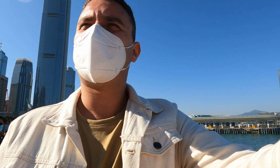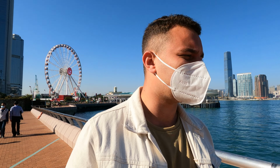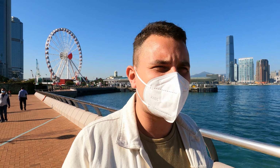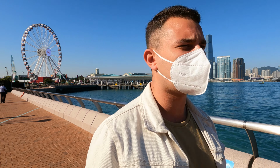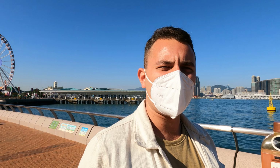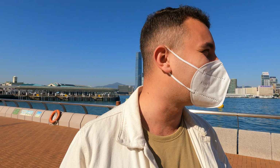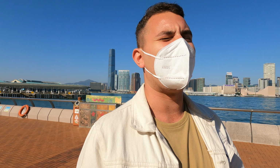Isn't that just beautiful, guys? Isn't that beautiful? Anyway, what I wanted to say is that Hong Kong, even though it has its own parliament and stuff, is really part of China. And how you can see that is, first, there was a Chinese helicopter flying over just now. I could see the Chinese flag.